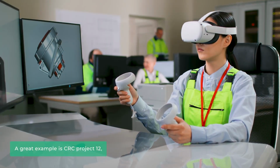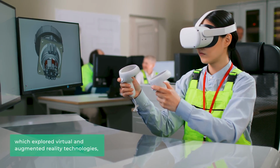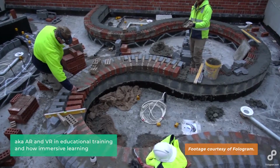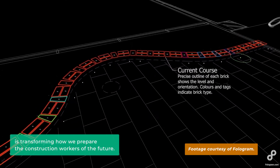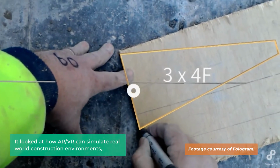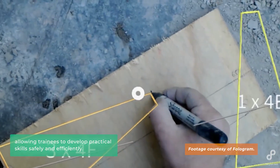A great example is CRC Project 12, which explored virtual and augmented reality technologies, aka AR and VR, in educational training, and how immersive learning is transforming how we prepare the construction workers of the future. It looked at how AR/VR can simulate real-world construction environments, allowing trainees to develop practical skills safely and efficiently.